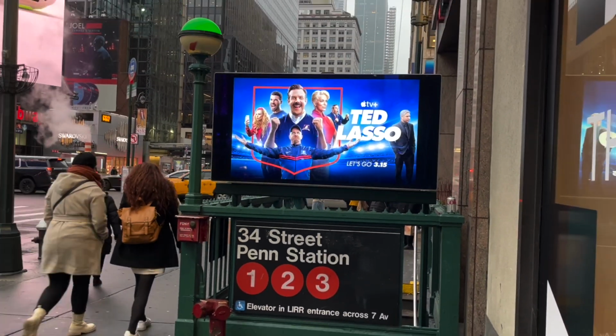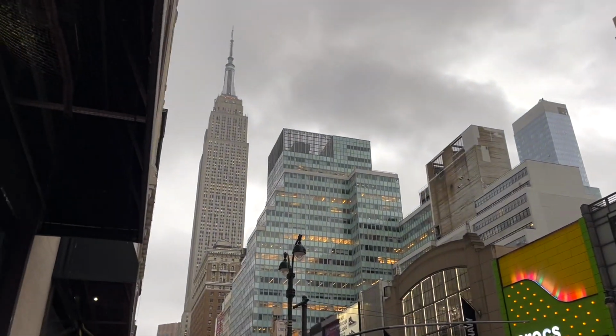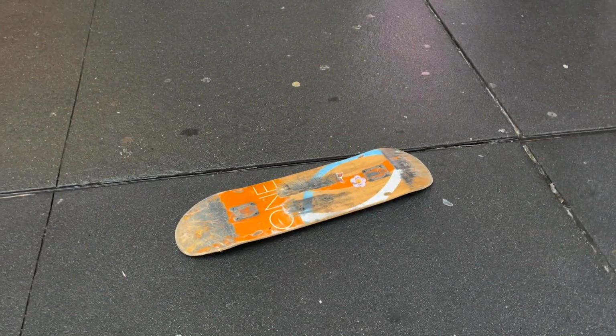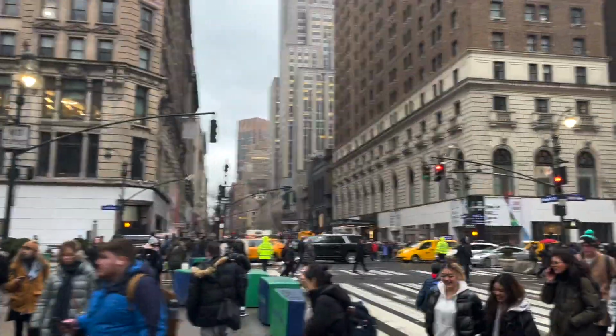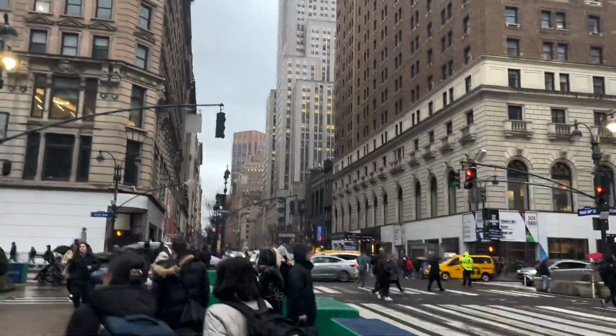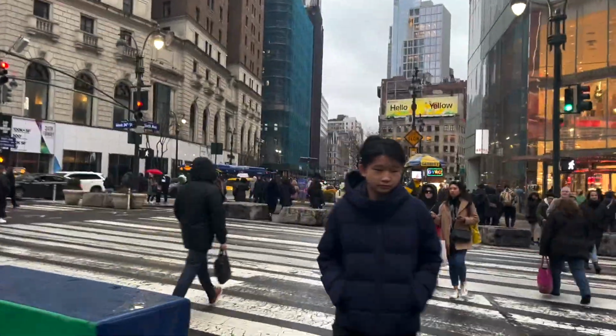All right, I've actually decided to take a break while I was here. So now I'm gonna go back out. And this time I'm gonna go to the Empire State Building Observatory. Looks like somebody left their skateboard parked out here. You know, for Tuesday night, I was not expecting this amount of people to be out. This is crazy.